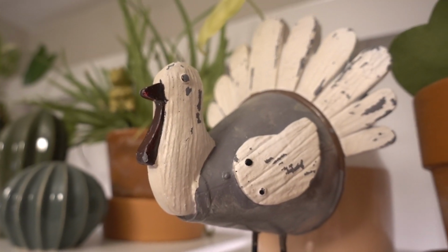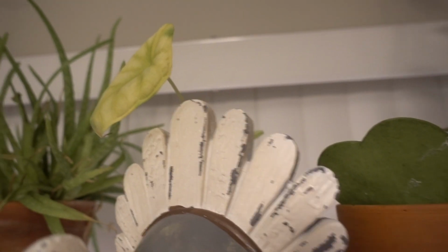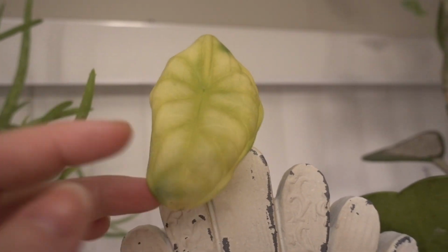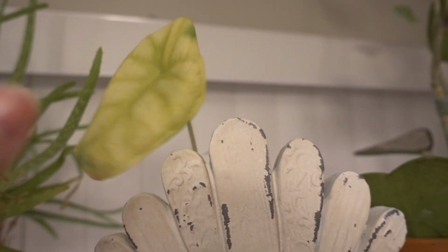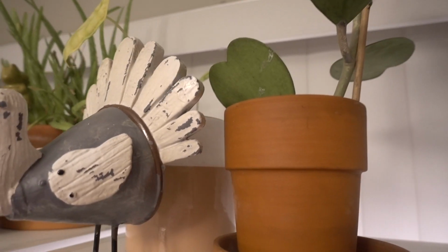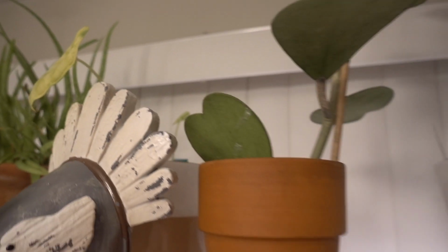Hello, little turkey guy. This is my dragon scale, I believe, back here. I think so. There's a new leaf coming out back there, which I can't get to. Guys, I'm stretching like crazy trying to show you these plants, but it's hard to get back there without moving a bunch of, oh, there it is. See that new little baby? New leaf just came in.